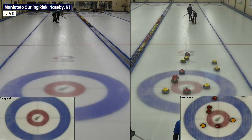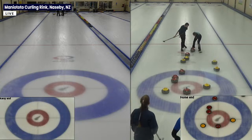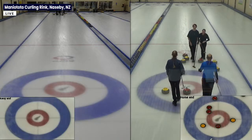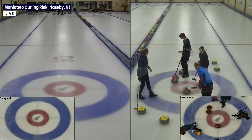I think they want to sweep. It looks very narrow. Oh, it's going to be very close. They've got to get it past. Oh, they're not. I think it needed to be swept right sooner than that. But they might come away with 2.